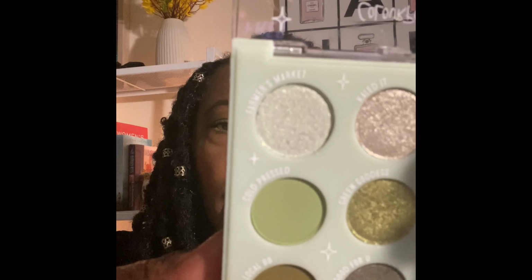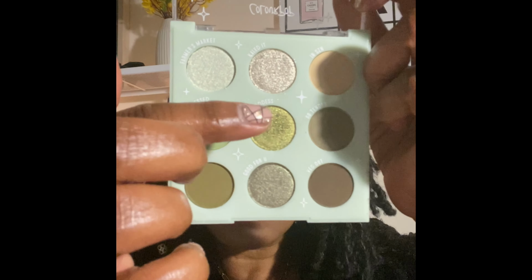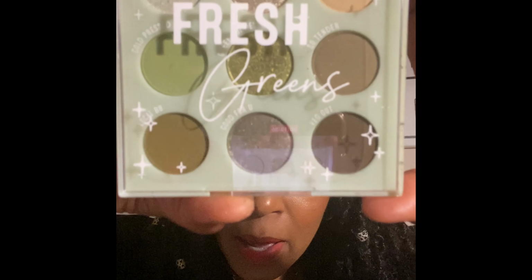So I'm wearing this today. I am wearing this color for my dark shade. It's called Veg Out. And then in the middle, Green Goddess is what I'm wearing for my shimmer and shine. So yeah, this is the Fresh Greens palette by ColourPop. And the colors are great. It has a really nice color payout.